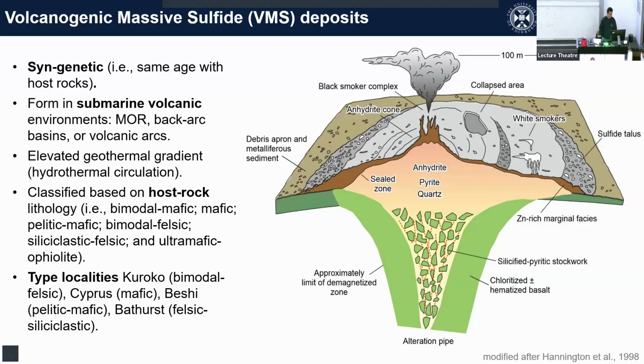VMS, or volcanogenic massive sulphide deposit, is a syngenetic massive sulphide deposit. We can think of it as an ancient equivalent or analog of a black smoker or hydrothermal vent system that we find on the seafloor, something like this illustration. This deposit is formed in submarine volcanic environments, which can be a rift, back arc or volcanic arc.